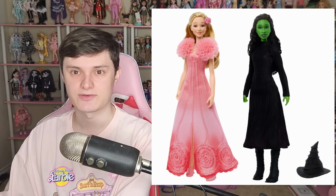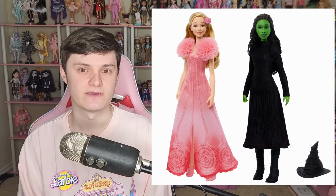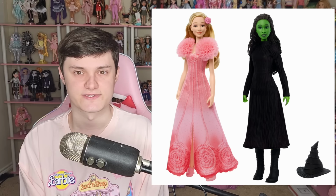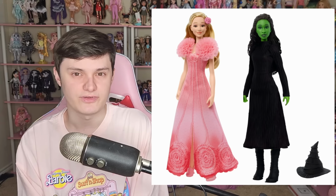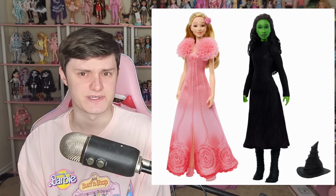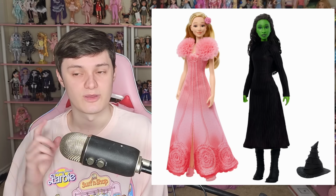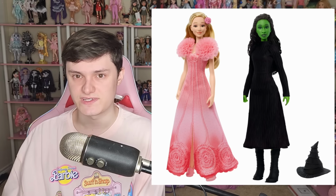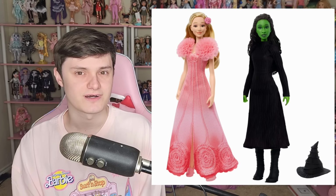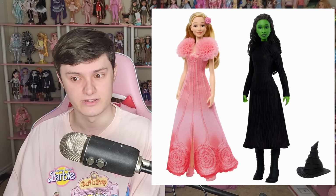There's the singing dolls, which appear to be on the lower side of things. These dolls don't have any extra articulation, and the outfits are, well, in a few words, very, very cheaply made. Glinda's in particular features quite a lot of printed on details, but they do make noises, they do sing. The price I'm seeing for these is $25, and I'm hoping that's not correct, because that's really pushing it, I think.